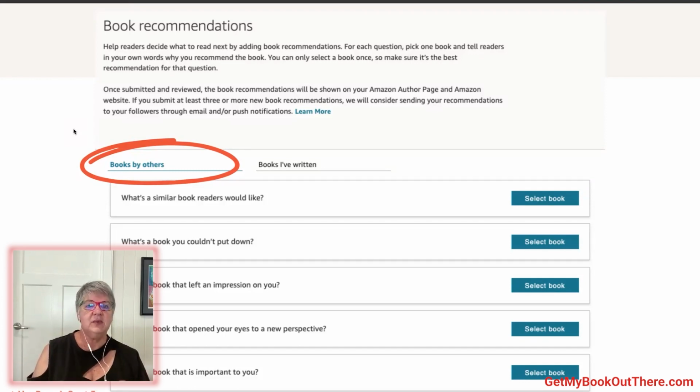You can use this in many ways. I dare say that there are authors also possibly being paid for their recommendation for this. But once again, you can be as creative as you want to be as to how you use this particular recommendation. So books by others, you have these series of questions, and what you can do is recommend a book.